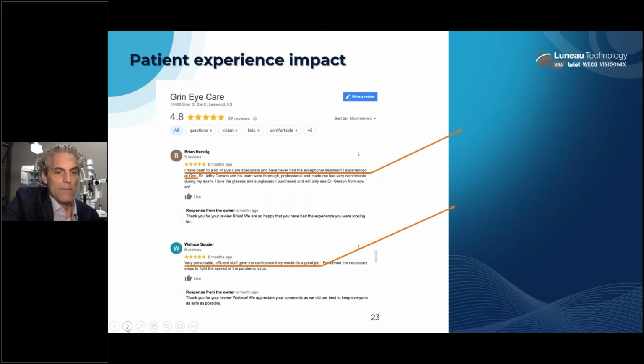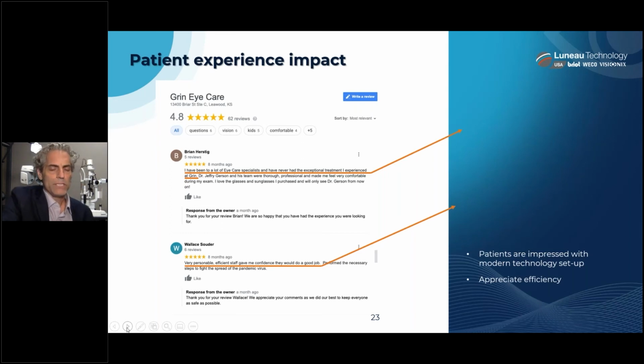I remember earlier I mentioned patient experience. And again, what I will tell you is that patients are impressed with the technology and the setup that we have in the office. And it's amazing how often people say things like, well, I've never seen anything like this. Or, wow, it's really cool that you have, and they point out one of these instruments. So from that perspective, it's been really, really helpful. Patients appreciate the efficiency.